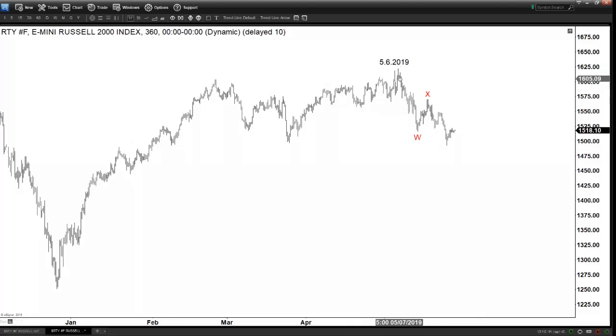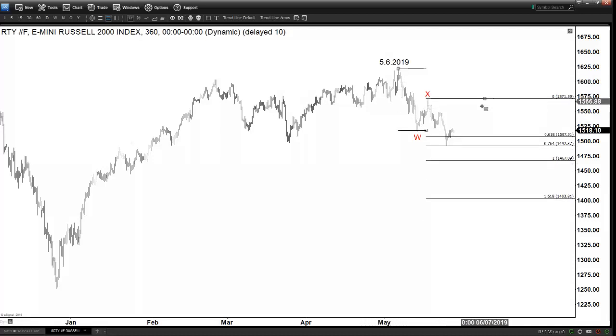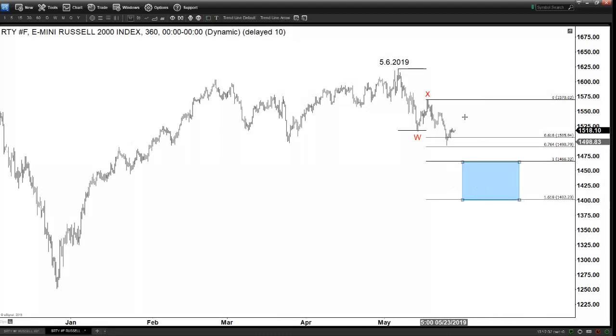Now typically when you've got an ABC zigzag or a WXY double correction, the third swing should reach around 100%, and that's why if you measure the 100%, you can see that we have not reached the ideal target here, and so we're still thinking that we can possibly see more downside, at least until we reach this area. And then from here, again, if it is bullish, then we can go to a new high. If it is not bullish, we could see a bounce from there and then lower again.